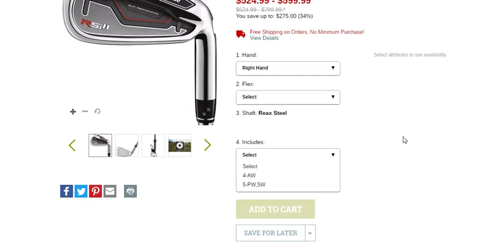So in ascending order, 4, 5, 6, 7, 8, 9. And then you have your P, which means your pitching wedge, and then your sand wedge, and then your gap wedge, and all the other wedges that they have available. But as long as you find something that starts with number 4, number 5, all the way up to 9, that will be considered a complete set, because, like I said, a pitching wedge doesn't always come included, or a sand wedge doesn't always come included.